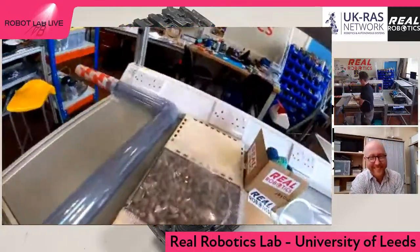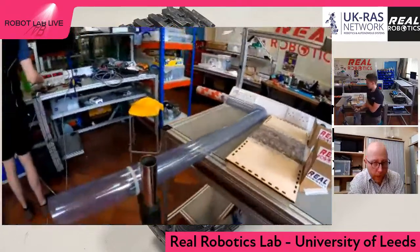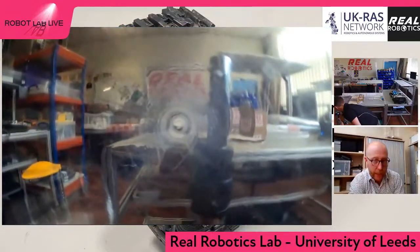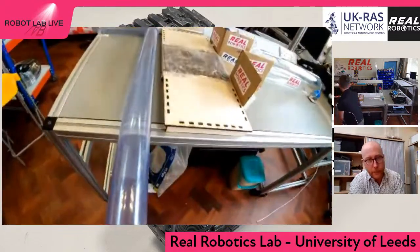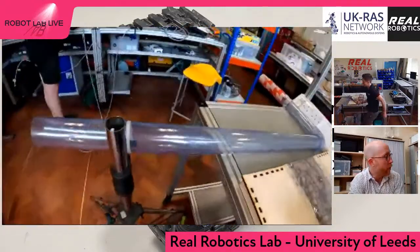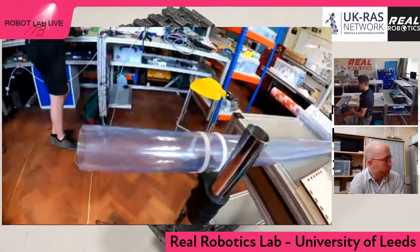Pipe network. Wow. That is a small pipe network we have set up in the lab here. The diameter is correct. It's the 2-inch bore that we're really aiming these robots at. But of course, the real pipes are stainless steel. You can't see through them. So we've just chosen clear acrylic for ease of testing and experimentation.